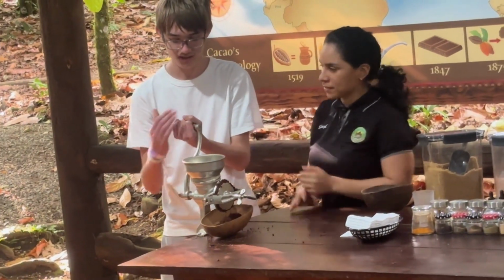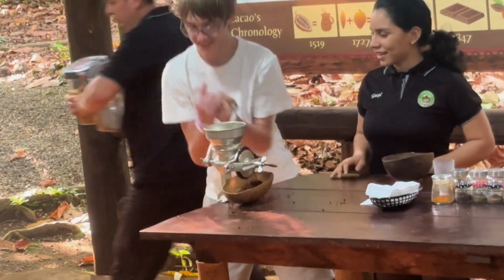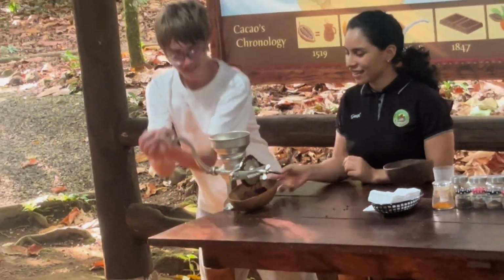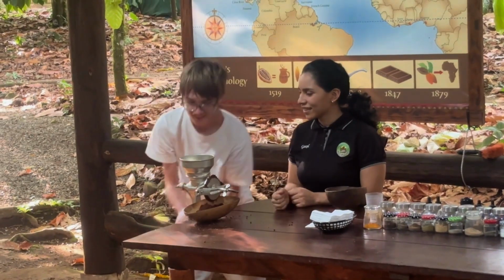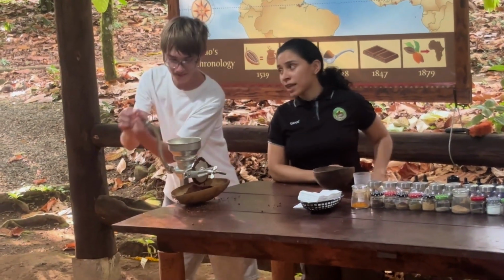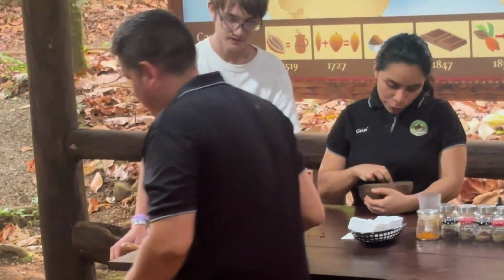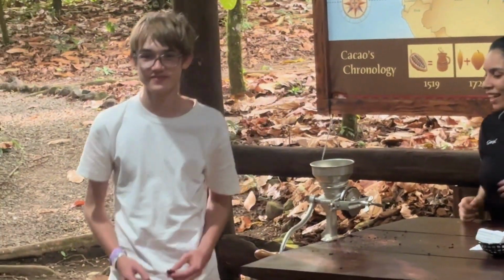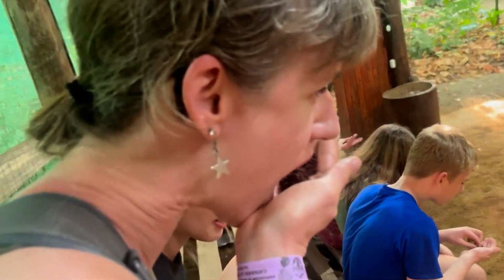Then it was Kieran's turn to help out. He was grinding up the beans. Before this process, they had separated out the shells from the actual cocoa beans by just kind of throwing them in the air, and the shells would float to the ground. Finally, we got to taste the processed milk chocolate or dark chocolate.